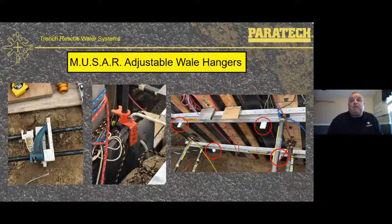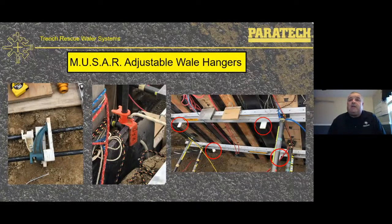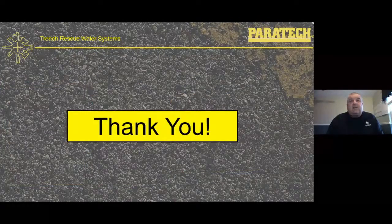Again, that's all I've got for the Paratech Waler system. If you have any questions, don't forget to ask your questions on the right-hand side in the chat. Our guys will be there, and we'll be here for a little while after this finishes to answer any questions you've got.